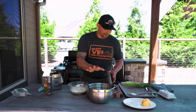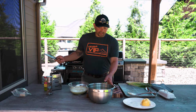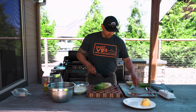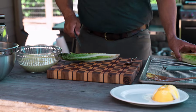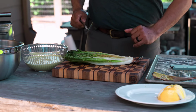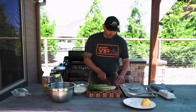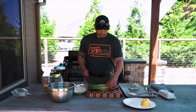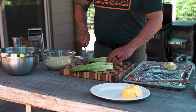Assemble this thing. I got my romaine, my raw romaine. I'm gonna take our roasted romaine, and now I'm gonna slice it there. If you really wanna be fancy, you can put it on there just like so. We're not gonna be fancy today, not overly fancy. So I'm gonna take these bottoms off, slice it just the way I did the last one.